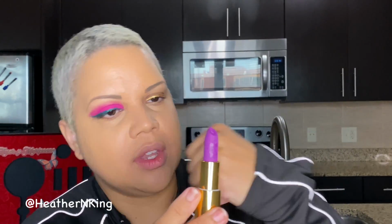I went ahead and turned on some lighting in my kitchen. I hope that's not interfering with the filming, but I just need a little bit more light since I'm losing my daylight and I just have a ring light here. Okay, wow, this is very, ooh, this is pretty. Can you see this? It's a matte, vivid purple. Let's give it a try.